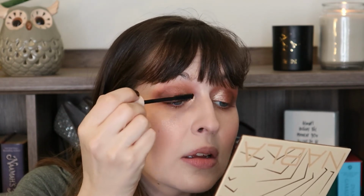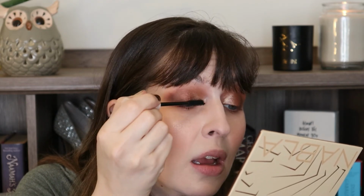And it's darkening up my lashes nicely. I am now realizing that I totally forgot to curl my lashes. I just got so excited to use the mascara that I totally forgot. But that's okay. It's gripping the lashes really, really nicely so that they are all nice and coated, very separated without being clumpy.